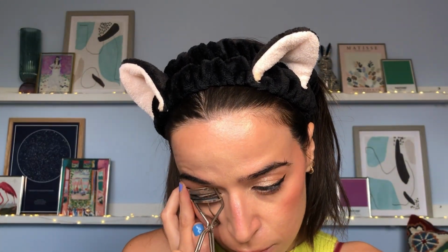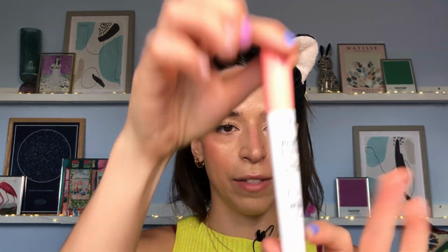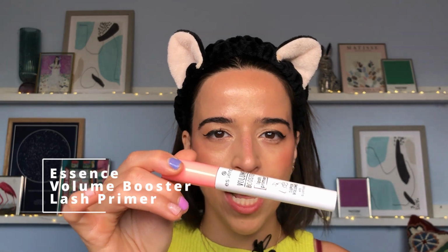Now I'm going to curve my eyelashes. I always try curving because I have droopy eyes. And I'm going to use Essence Volume Booster. I've always been very interested in lash primers. I figured I should try this one because it's very cheap, and even if it's not the best thing, I can still use it and I wouldn't regret it.